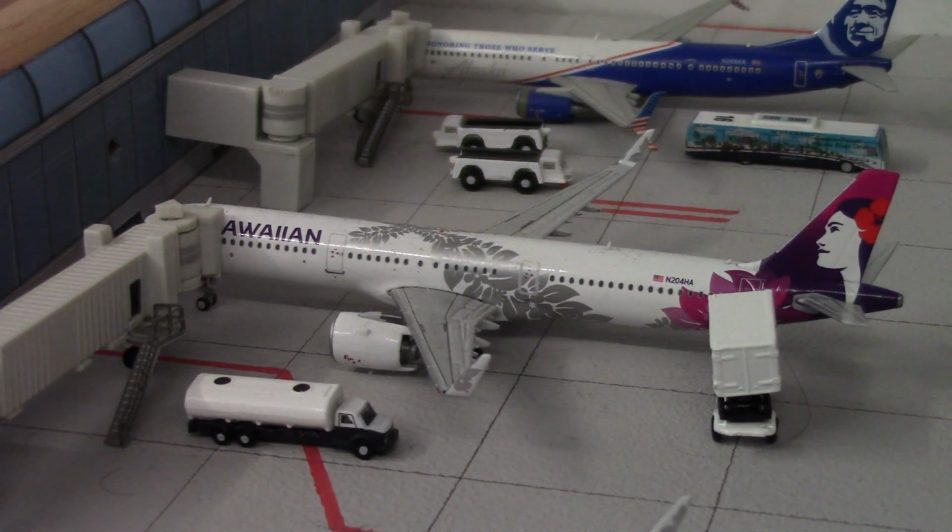Right here we have a Hawaiian Airbus A321neo once again. This time we have the aircraft fueling up and final passengers loading on, as well as catering to the back of the aircraft before a flight out to Long Beach. And it arrived in from Lihue.